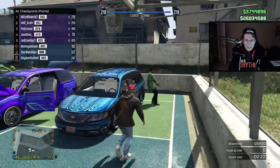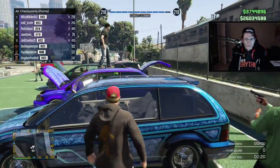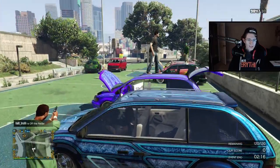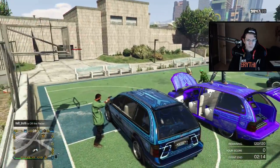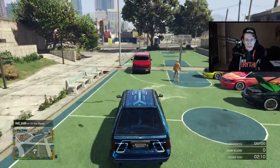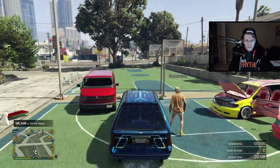What is this guy doing? This guy's using my car as a... No! You are not going to use my car as cover to shoot people. That is not cool.